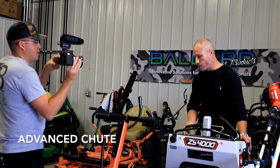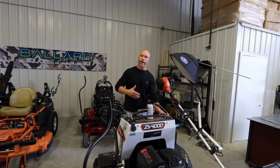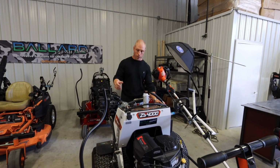Thing we put on every mower. You're going to mow with it open 85-90% of the time, but when you get in those tight areas when you don't want to blast grass into windows, mulch beds, cars, people, you just shut it down.